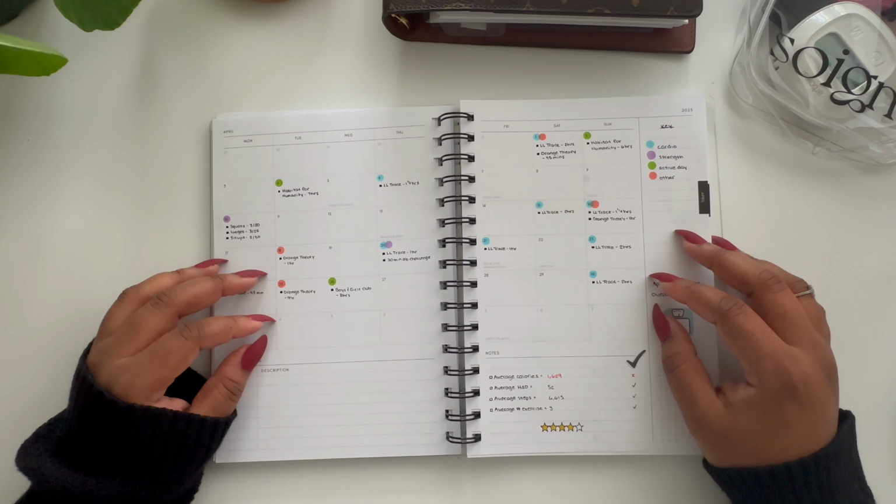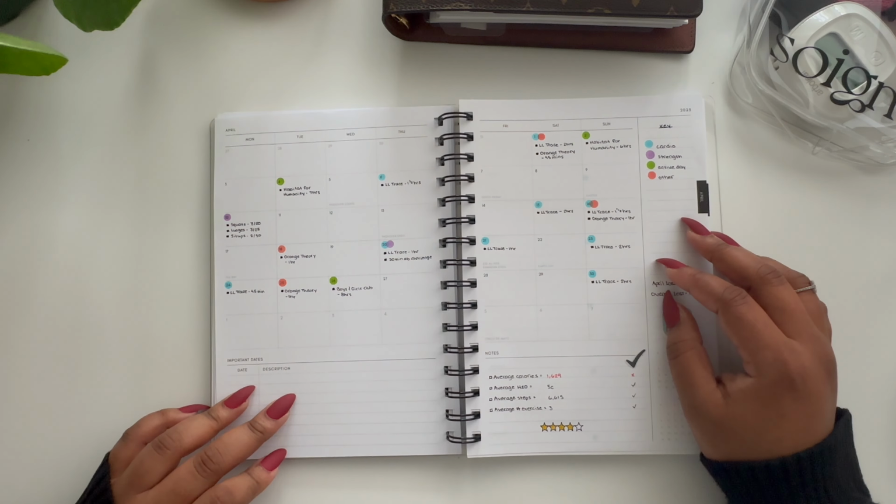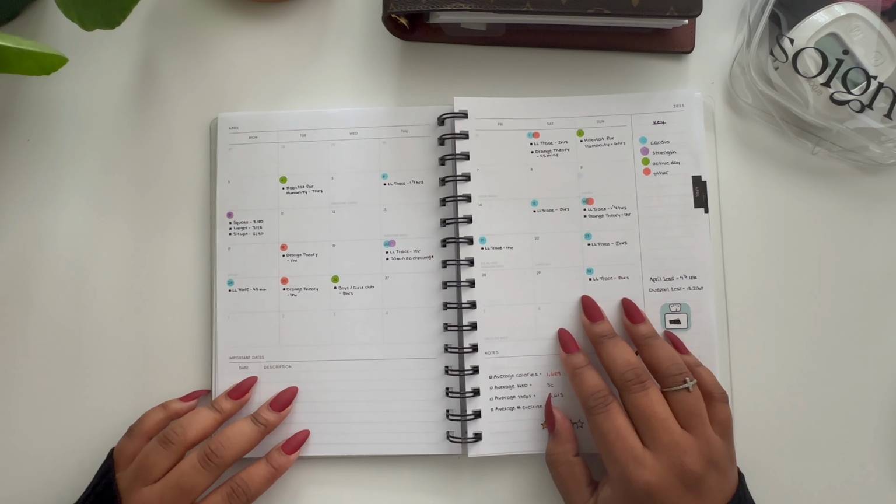And if you purchase the 2024 Spiral Planner, you can see that they did get rid of the notes and important dates section at the bottom, so you do have more space in your boxes. For me, I decided to move everything on the spread to my wellness log printables and my Spek, which I'll get to in just a second.